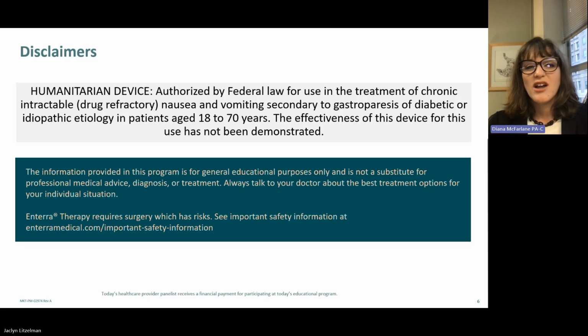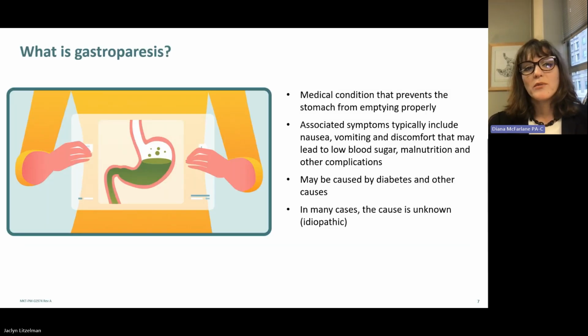Okay, so let's talk about what gastroparesis is. And as a quick reminder, when we bring up the Entera device, we'll be sticking with what the FDA regulations state about that device, and I'll explain what that means a little bit later. But first of all, gastroparesis.